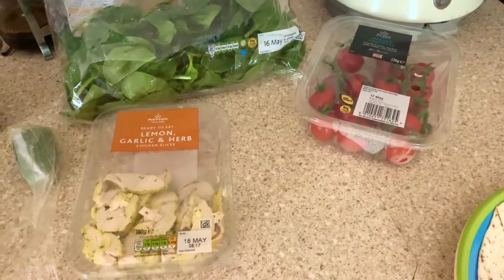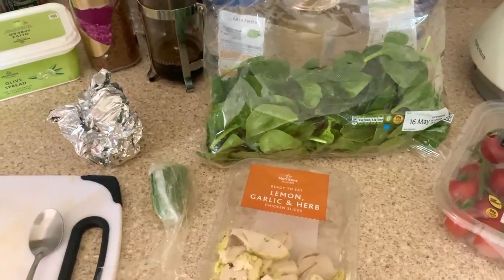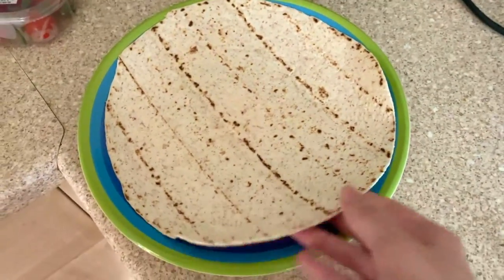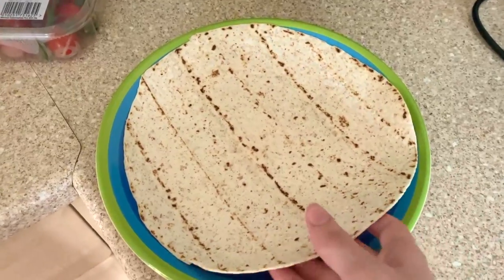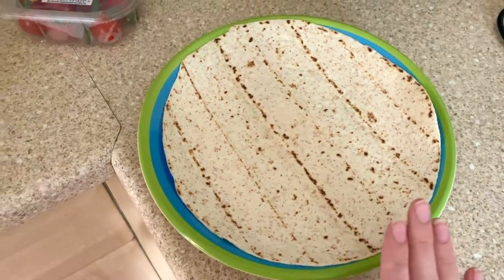Okay, so the time is now about 2 o'clock and I'm really starving, like I need some lunch. I'm gonna have a wrap. These are like one of the best wraps ever. They're a mixture of white and wholemeal flour, so they're slightly better for you, which I love. These are honestly amazing.